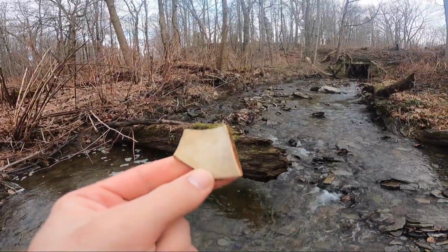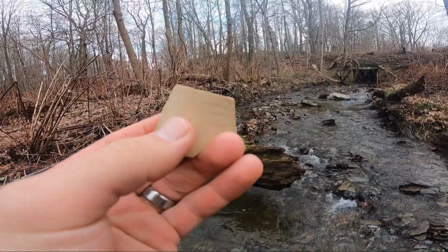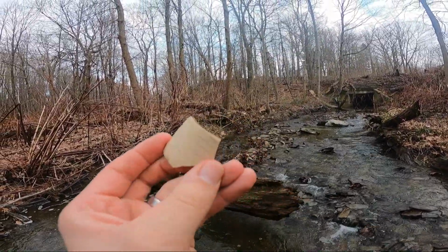I'm gonna end up with all this tile and stuff. I'm gonna make this huge mosaic thing with my mom. I'm super excited to do that. So probably won't be for a while, but after I accumulate enough of this, it's gonna be a huge mosaic table.